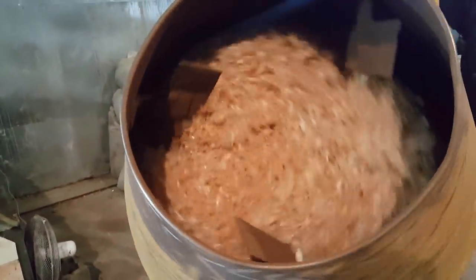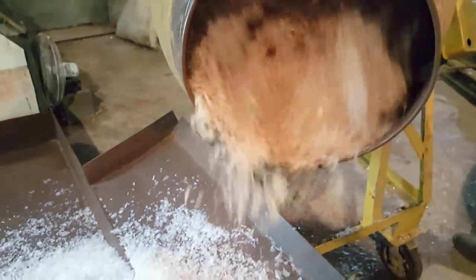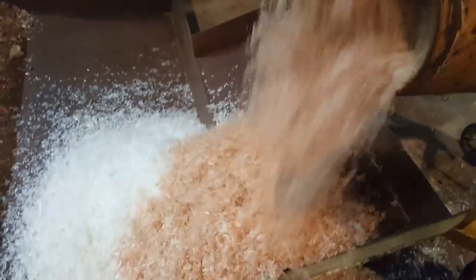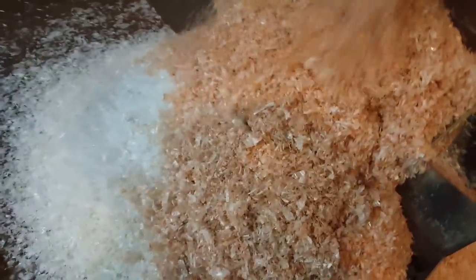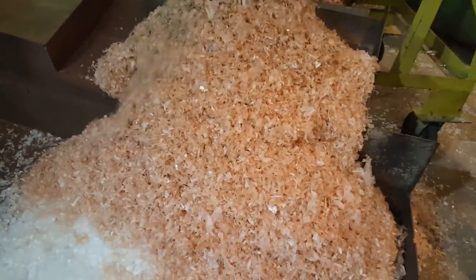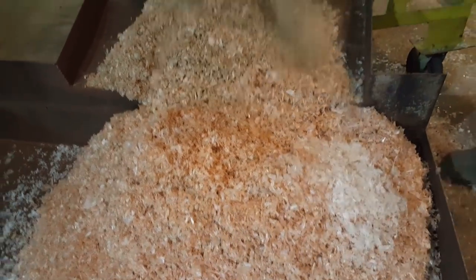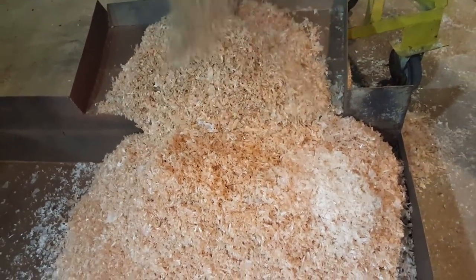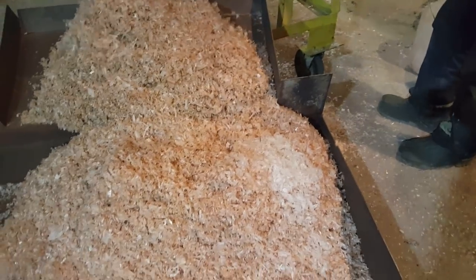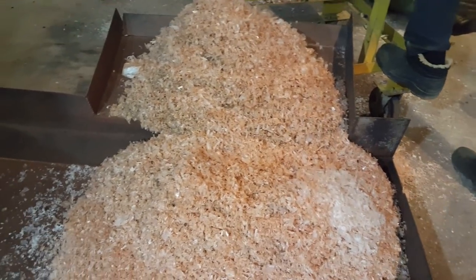Okay, we add into the mixer all the components we need. Our mix is ready. We turn off the mixer and now we pour it out. You can compare the color of the plastic with dye stuff and white plastic without dye stuff. Ready. We can make tiles in different colors. You just need to add other dye stuff into the mixer and mix it. But today we need brown color.